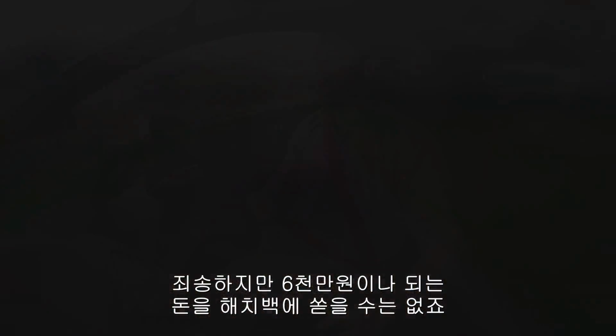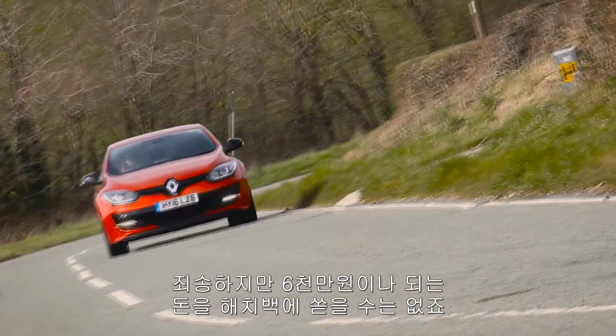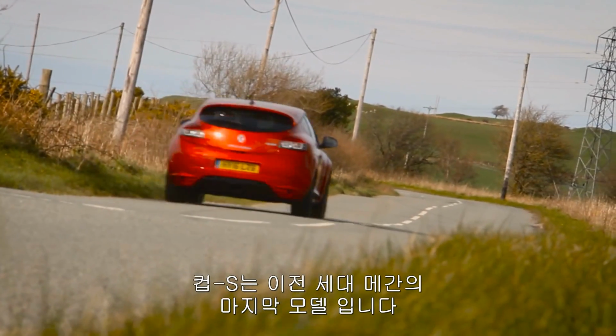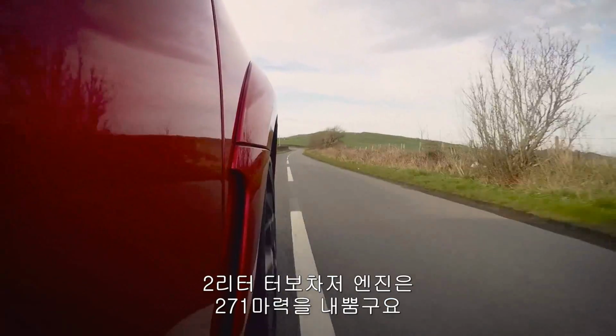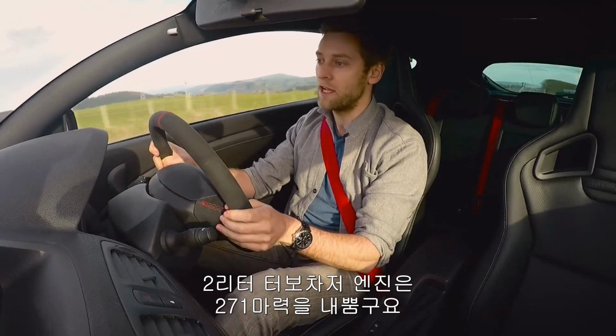I'm sorry, but you'd have to be an absolute mug to spend upwards of 40 grand on a hatchback, regardless of how hot it is. And thanks to Renault Sport, you really don't need to. The Cup S is the final curtain on this generation of Megane, and it features all the best bits from Renault Sport's development, including a turbocharged 2-litre petrol engine, upgraded to 271 brake horsepower.